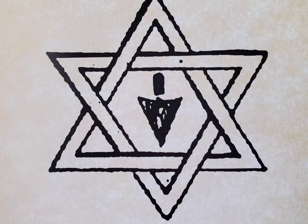Hexagram. This six-pointed star is made by combining the earth triangle and the water triangle. In masonry, it is known as the Seal of Solomon. Masons claim that it represents harmony, much like the yin and yang symbol. It differs from the Star of David in that the triangles in the Masonic seal interlock.